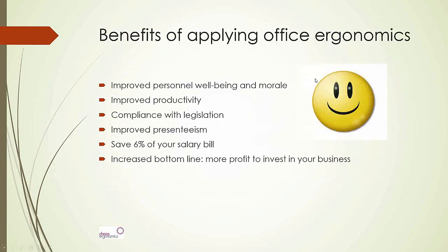Right, so just go back. Those are the costs, the consequences of not applying office ergonomics, and now the benefits. You will have improved personal well-being and morale. That's fantastic, and everybody will feel better. People will feel fresher. They're getting up, they're stretching. You'll improve your productivity. That's good. You will comply with legislation. You will improve presenteeism: far fewer people away, everybody there, raring to go to work.